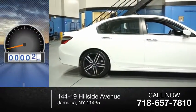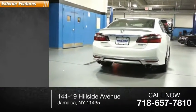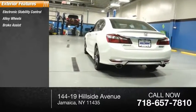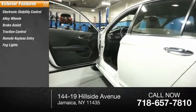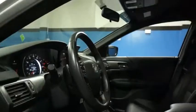This vehicle has less than 15,000 miles. Here are some of this vehicle's great options: electronic stability control, alloy wheels, brake assist, traction control, remote keyless entry, fog lights, 4-wheel disc brakes, speed control, rear window defroster.